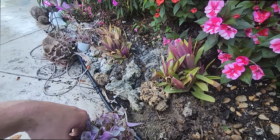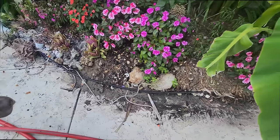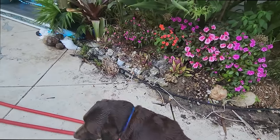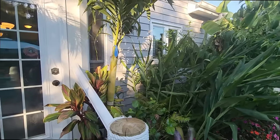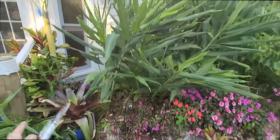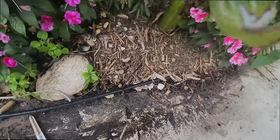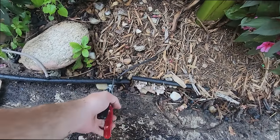I think I'm going to grab my snips and cut this old drip line out of here. There's no reason to keep it. I'm not going to reuse most of that. I can reuse the couplers and things, but it just looks like a mess. Ugh, I just went in and came back out. It was so nice not having to bob and weave around the palm fronds. It's just more open right there. I prefer it so much over the windmill palm. Even though the windmill palm did look good there, just this is better.